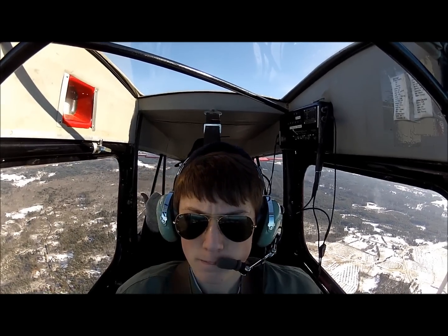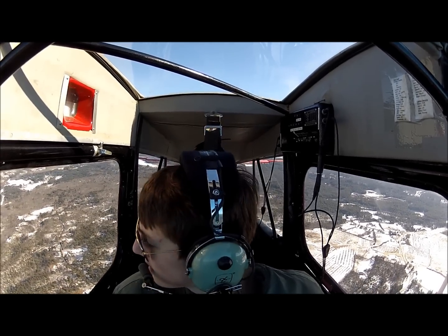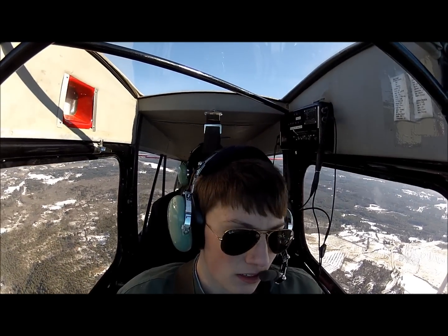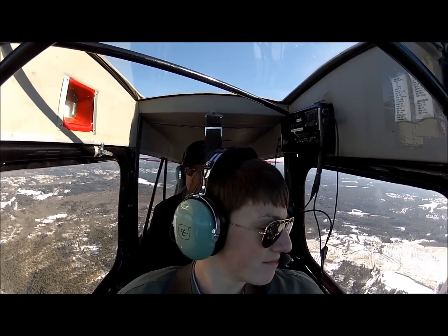That water tower back there is 4 miles from the airport. This little lake right there is 5, I think. Right about there is 5. Yeah, we don't want any more altitude. It's going to get the height.